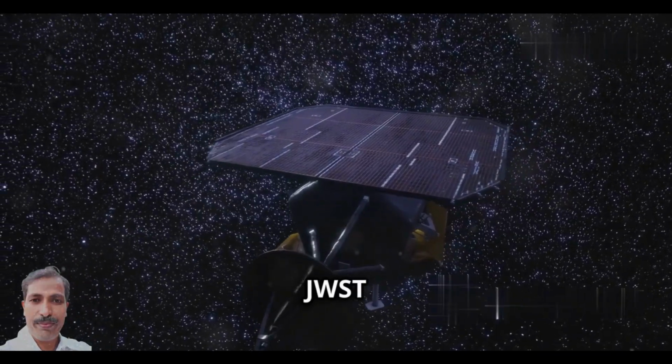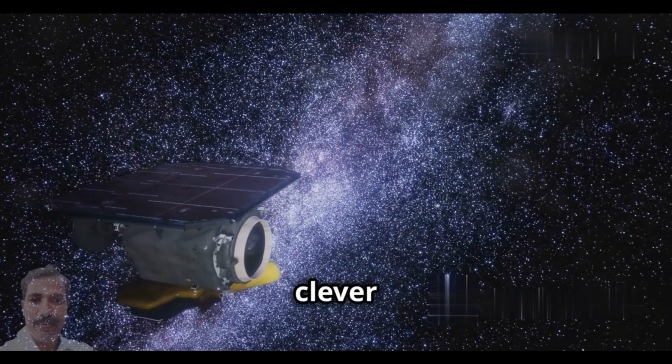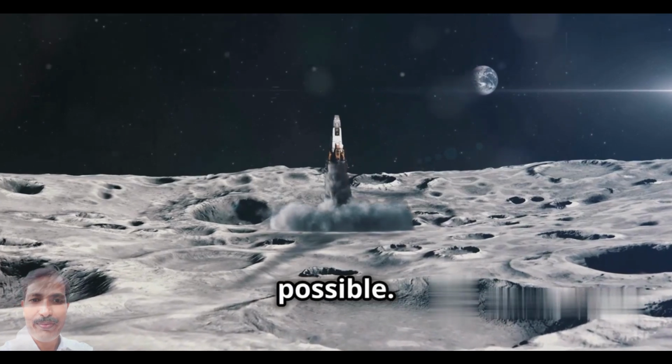The JWST is like a beautiful orchestra of light and mirrors. It shows how clever humans can be. It's helping us do things in space that we never thought possible.